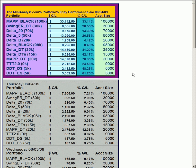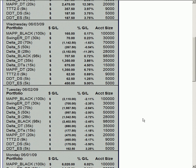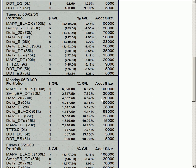This is kind of how we've done Thursday. Yesterday, the MAP DT, of course, outperforming, up 12.5%. Kind of a choppy day, but the Dual Day Trader ES put up nice gains on Wednesday, up 9%. Down day, slightly, 2 to 3% on Tuesday. Nice day on Monday. 18% return for the Dual Day Trader ES, a $5,000 portfolio, $900.